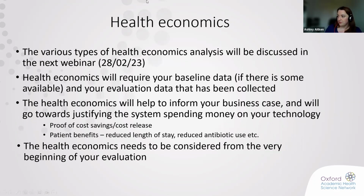The various types of health economics will be discussed in the next webinar, so I'm not going to go too much into that, and it's not really my area of expertise. But the health economics will require your baseline data, if there is some available, and all of the evaluation data that has been collected. So like I say, if you do need to export that data to an external health economist, you need to consider that when you're putting your data sharing agreements together, and have your economists lined up at the beginning of the project.